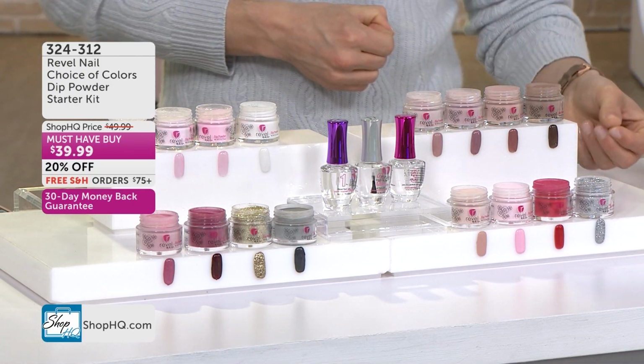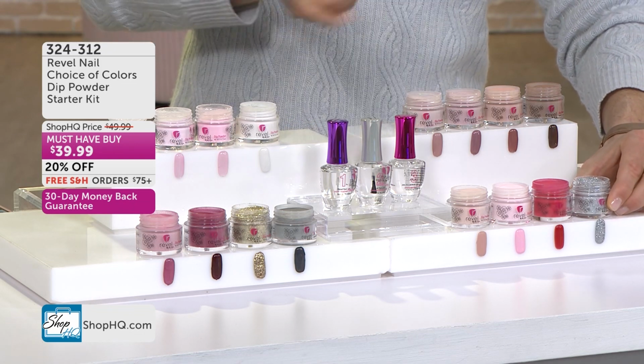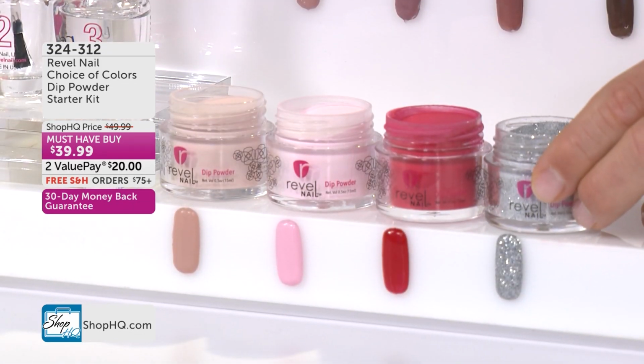Then down in front, the most vibrant. If you want electric pink, if you want silver glitter, which, that white hot metal trend this year is a big deal. One dip wonder.